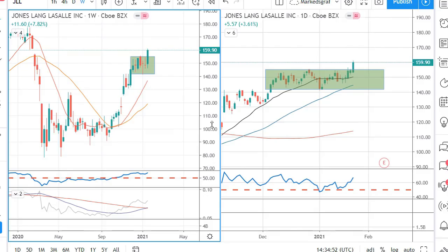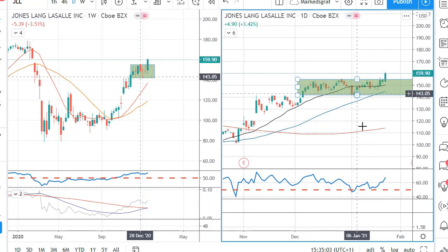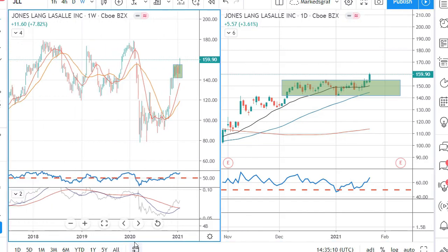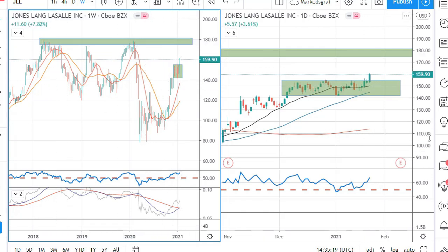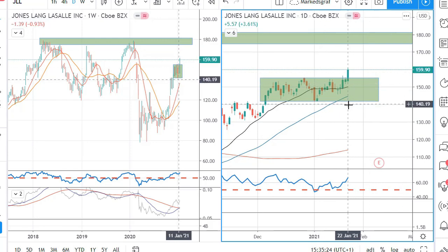First of all, we have a stock with the ticker symbol JLL, Jones Lang LaSalle, I think it is pronounced. Now normally for these short-term swing trading stocks, I actually only look at the daily chart. But it is good to have a quick look at the weekly charts just to see if there are any structural things that might stop some investors out. And there is some sort of triple top here up around 180, and right now the stock is at 160. So this is kind of a swing trading candidate.